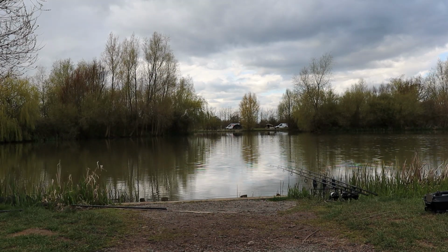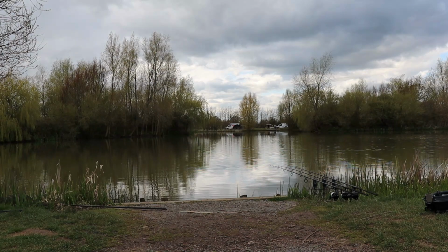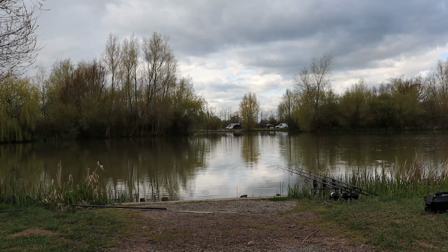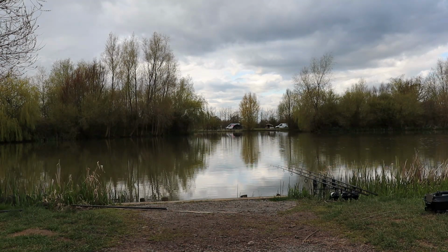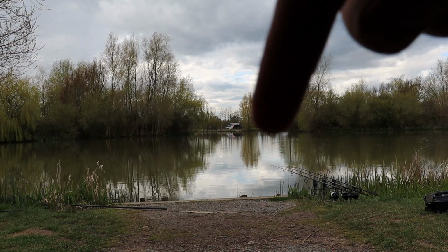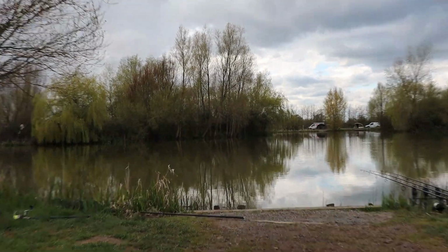Well, hello carpers, evening time now. Finally managed to get my rods out. As I said before, I wanted to rest the swim for a few hours. This lake, it's not been fishing at all very well. There's been no fish out whatsoever till this morning. There was a couple of fish out, so things are looking promising. But yeah, I've got pretty much to that big tree there, and I've got all that island. Don't know if you can see.